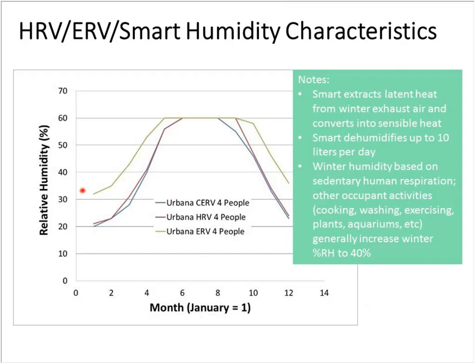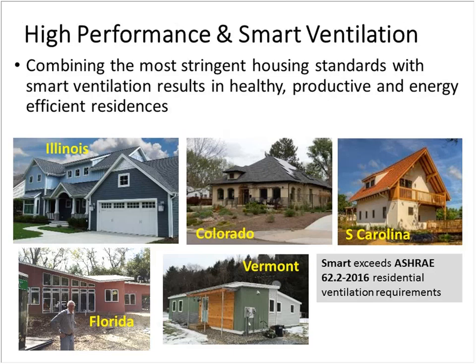You can see that an ERV will result in, say, a higher average relative humidity in the winter, but it also keeps the humidity higher in the summertime as well. Because a ventilator such as a CERV separates the incoming and outgoing streams, its humidity is somewhat similar to that of an HRV, not very different between the two. And the reality, as I mentioned, in our home, we're typically at 40%, depending on what other additional moisture you add through cooking and plants and other activities, so you may naturally keep it at a more desirable humidity.